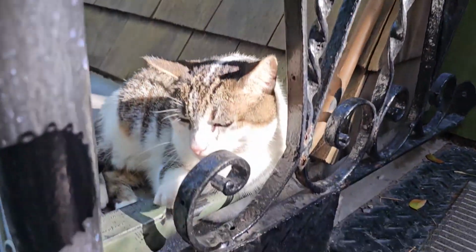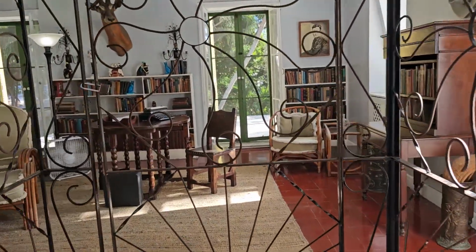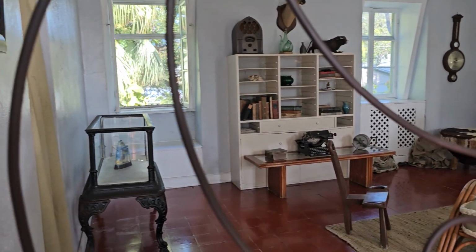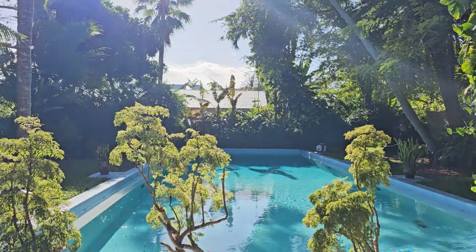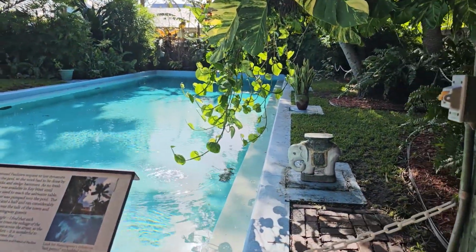When Ernest was away in Spain during the Spanish Civil War in 1937, his wife Pauline decided to install a large swimming pool, the first ever swimming pool in Key West, and also in the entire Florida Keys. It was considered very expensive at the time, priced at $20,000. At that time, the cost of the pool was more than twice the price of the entire property.